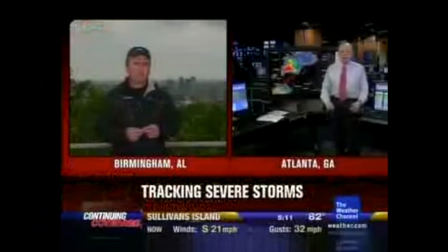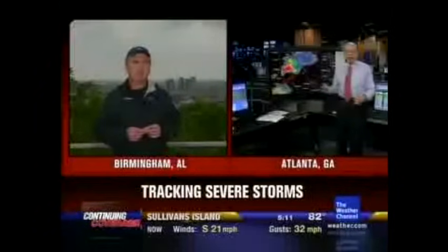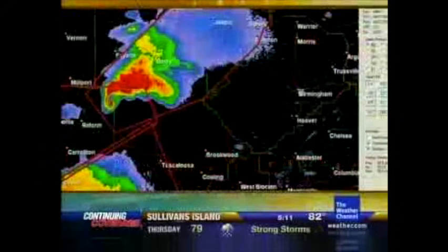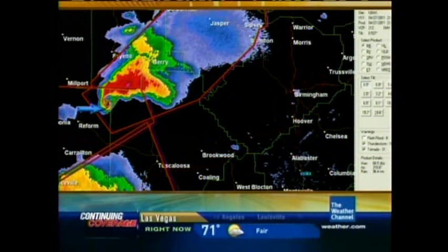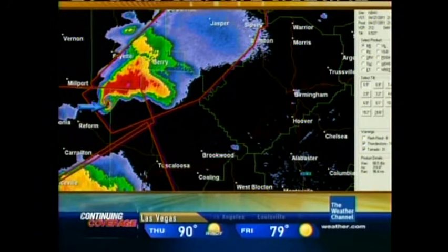Oh, I absolutely do, and we can take a look at that here on graphics 15 if we want. Yeah, there we go. So here is Jeff. He's in Birmingham, so due west. You can see quite the rotation on this storm. It may be getting a debris ball there. It's come across Reform, heading off to the north and east.